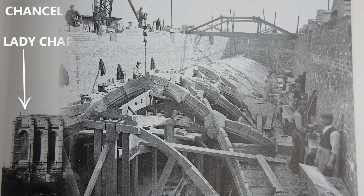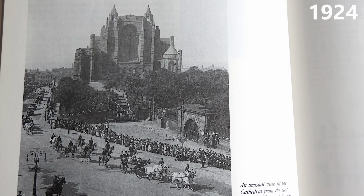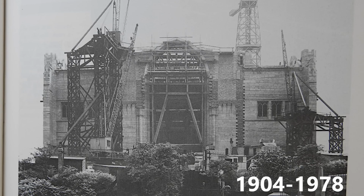The First World War halted progress, but it resumed in the 20s. This is a photograph taken in 1924, showing the completed chancel. Then came the central space. Here is one of them making good progress on the central space. And another. There exists no evidence of this being a rebuild or renovation. The cathedral construction began in 1904 and ended in 1978. That's 74 years. It's the largest cathedral in England.